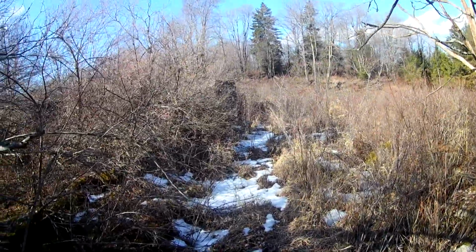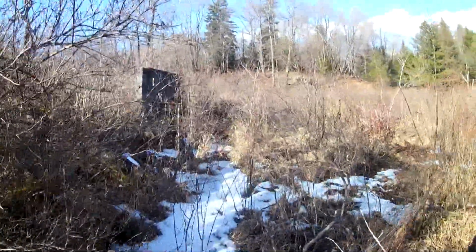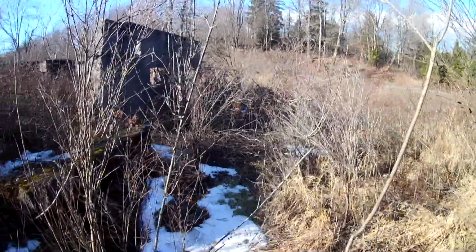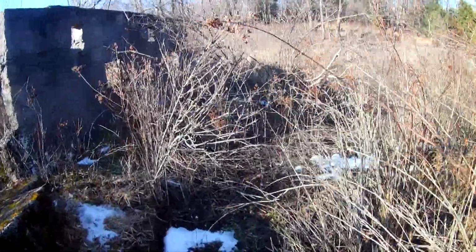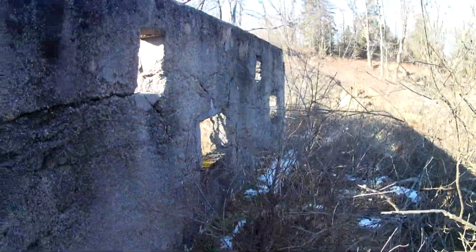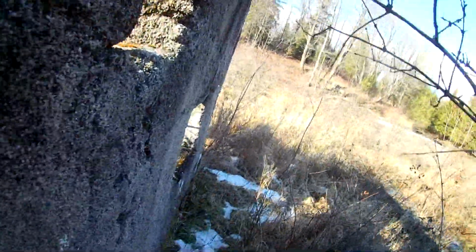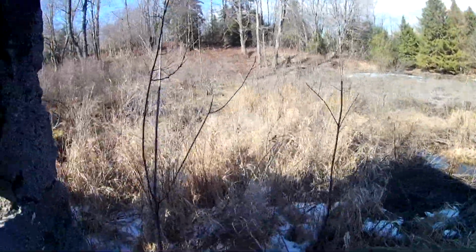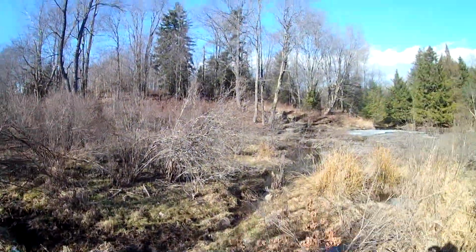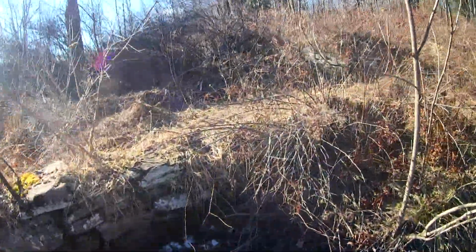So from the new historical marker that's up there now, which I don't think I remember seeing the last time I was here, I'm pretty sure it wasn't the first time I was back here either. But it looks like there might be a lot, because they have a lot of things listed, so there is probably a lot to find. There goes another set of ruins.